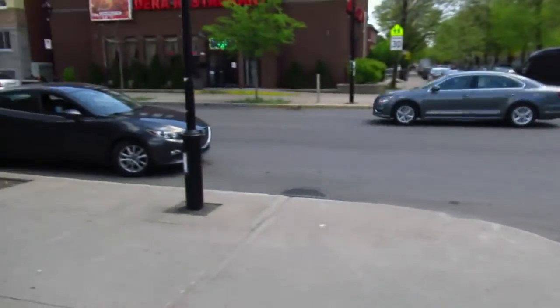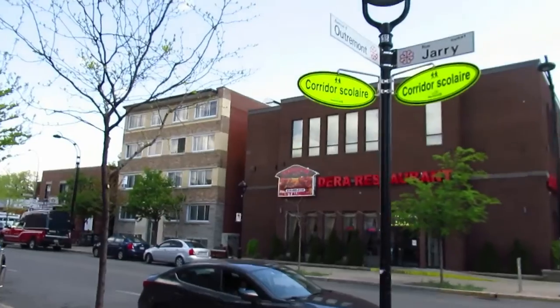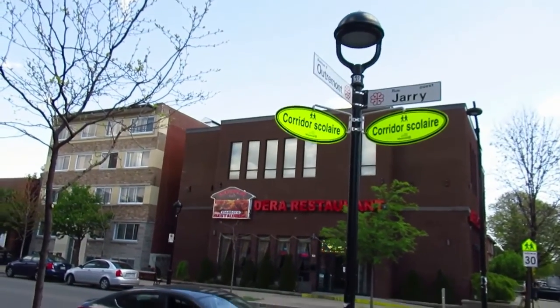There's another nice church, eh? Right there. Is this still called Outremont? Yes, it is. The restaurant.